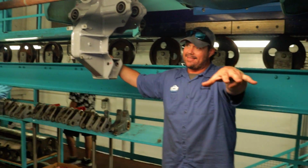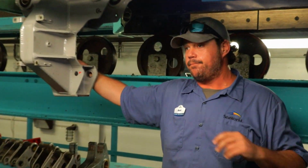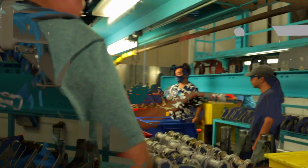There's a piece of the track that disconnects. It's a transfer track. Just like that over at Icebreaker. Yeah, thank you.